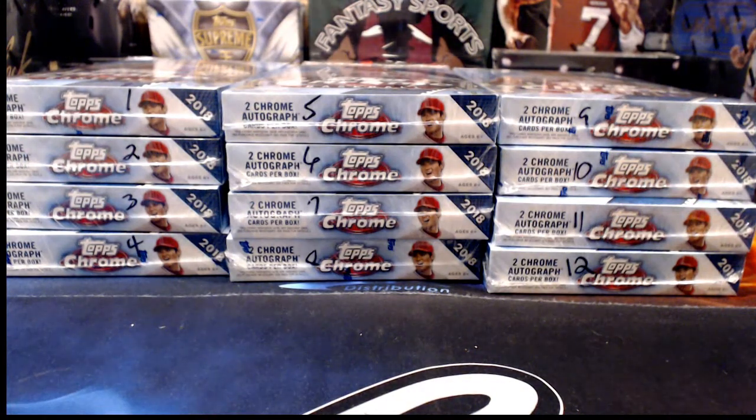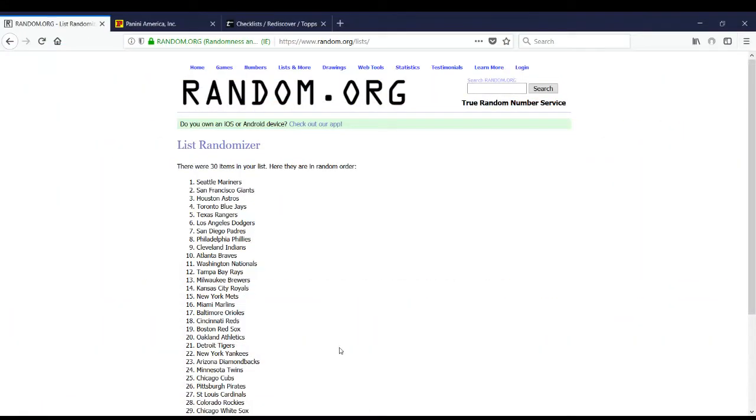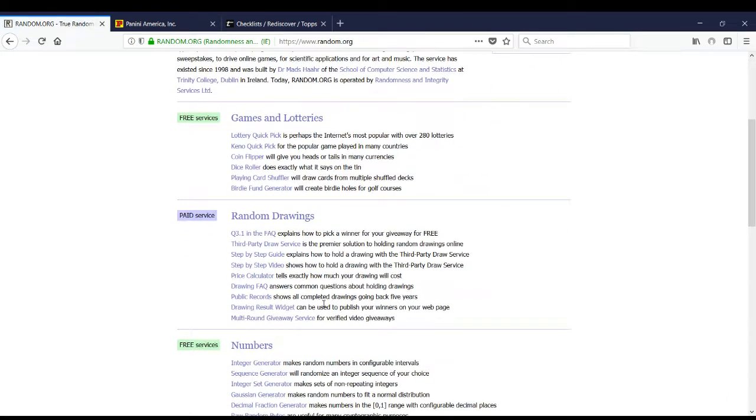All right, so there's everything numbered up 1 through 12. We are once again going to head over to random.org. What would we do without it? I don't know. It's very handy, I'll tell you that.